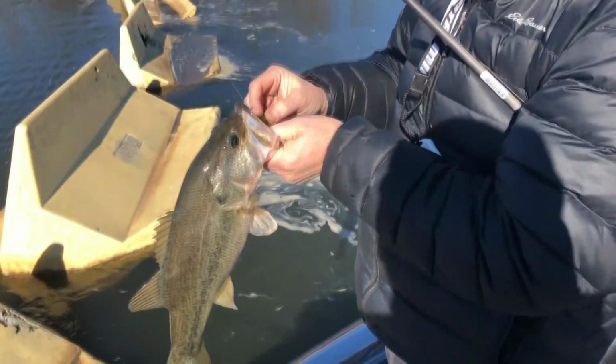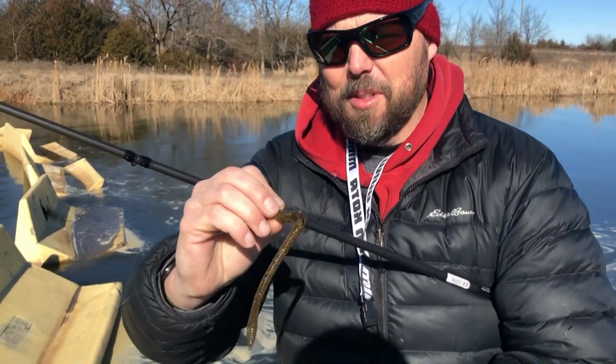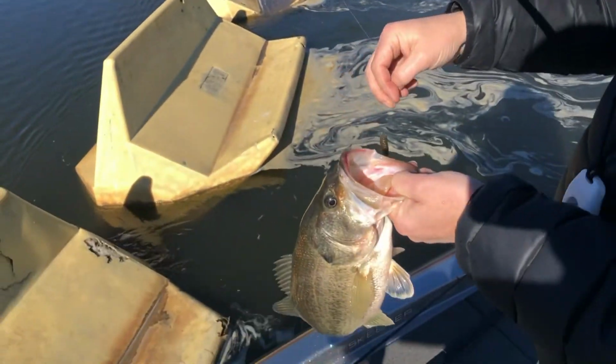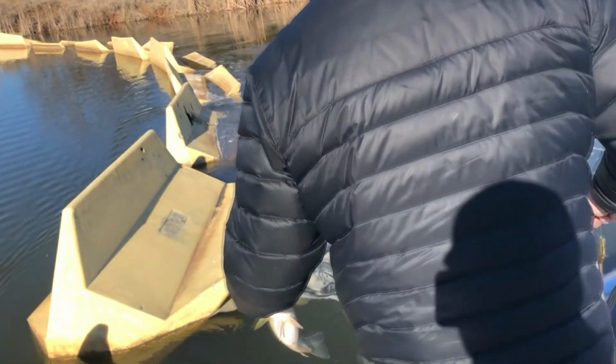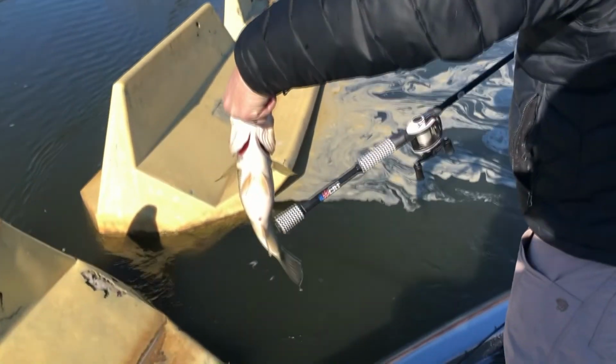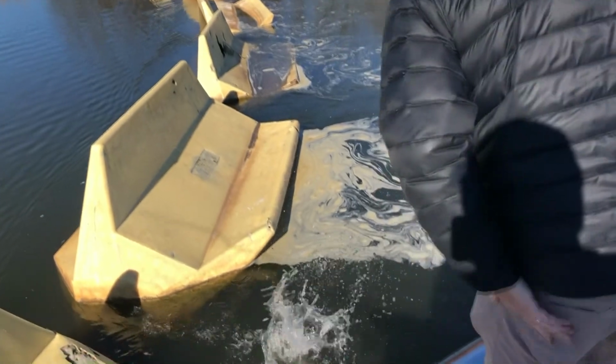Fortunately, I got a good hook set on it, and I'm using a bigger hook now. Another 2.5. Got a good belly on it too. Yeah, they've all been around 2.5, all the better ones.